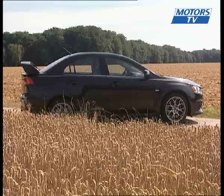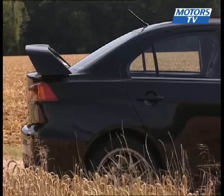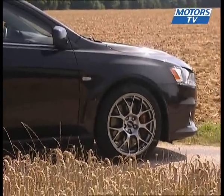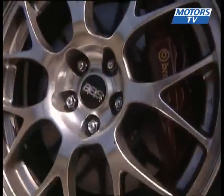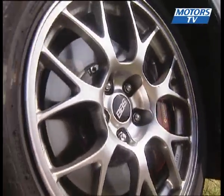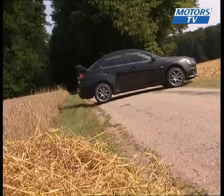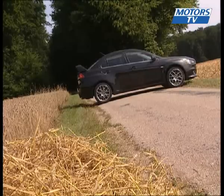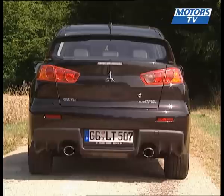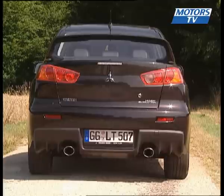With its classic lines, the Evolution lacks nothing in terms of charm. With its cat's eyes and its fierce face, the same is true at the rear, with an enormous wing mounted on the boot. The Evolution is available in two versions, the GSR and the MR. It's the latter that we have here, easily distinguishable by its 18-inch BBS alloy wheels.